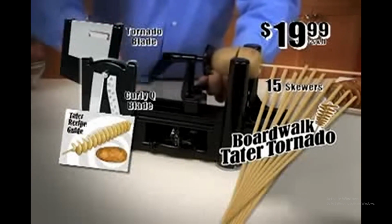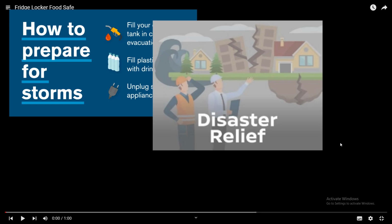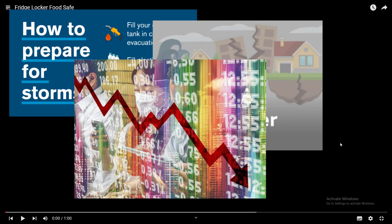Call or click now. I can get all of that for $19.99. Oh my god. Okay. I'm gonna need to consider that. But it is a tornado, so I'm expecting the other things like where's the storm preparation. Where's the financial aid, the economic devastation? Is that included in the Tater Tornado? Is that like a DLC expansion pack? Do I need to pay another $19.99 for that? Tater Tornado, 10 out of 10. I'll buy 20. Next.